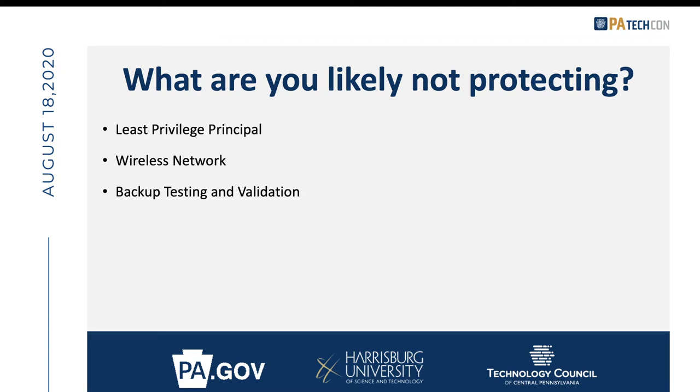So a couple of other things that you're likely not protecting: the least privilege principle. I talked about it briefly. That's the principle of giving a person access to only what they need access to, not giving access to this whole giant company drive, not digging in and saying, oh, you need accounting, you need HR, you need this, you need this. No, just giving them access to the files and folders they need to do their job.